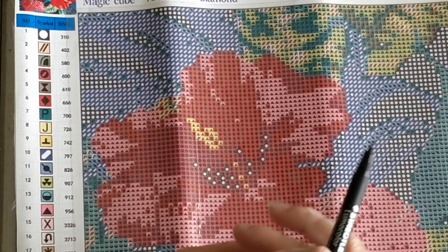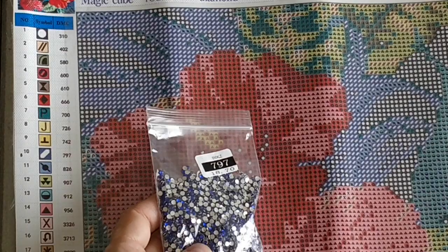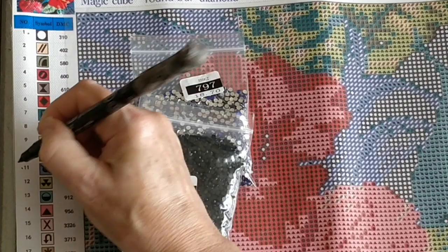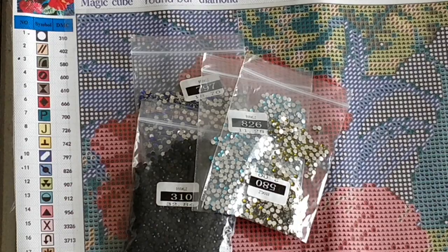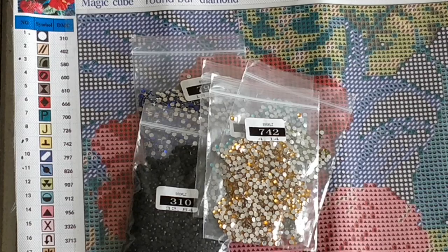Okay, so 797. This beautiful, beautiful blue, which I will show you separately because let me just do the inventory. 310. Another gorgeous blue, 826. 580. So they use DMC numbers on their diamond drills, their pebble drills. I don't know if I were to match this up to a DMC chart, whether it would actually come out that way. We'll see.